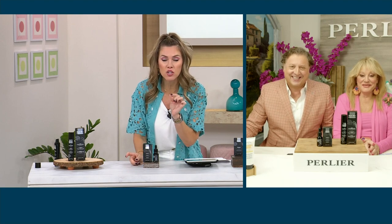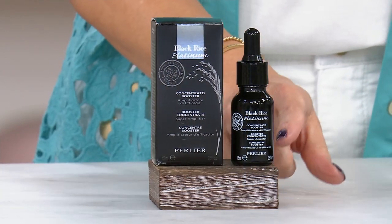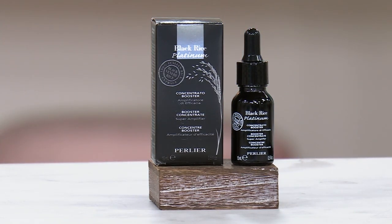I do have one quick little question. I know we're rounding this out, and I hope everybody has already made their secured payment because we're going to stamp this sold out in just a moment. But can I use this morning or night to cocktail with my skincare? Okay, so I can use this. Yeah, you can use this 10 times a day if you really wanted to. But just morning and night, easy.